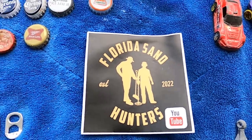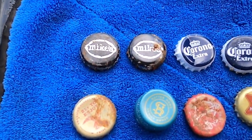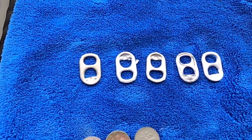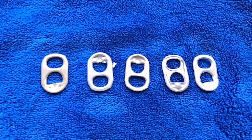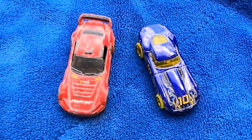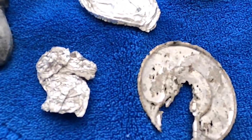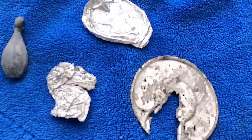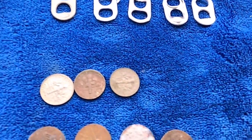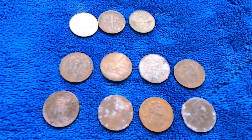Okay, everybody, we're back home. Let's do our cleanup. And of course, we got a large selection, as always, of bottle caps. Never disappoint with bottle caps. Pull tabs. We got two cars. I think we got one of them on video. We got a lead weight, fishing weight. An assortment of aluminum. We were foiled a few times. Old crusty zipper pull. And we got some money. Three dimes and eight pennies.